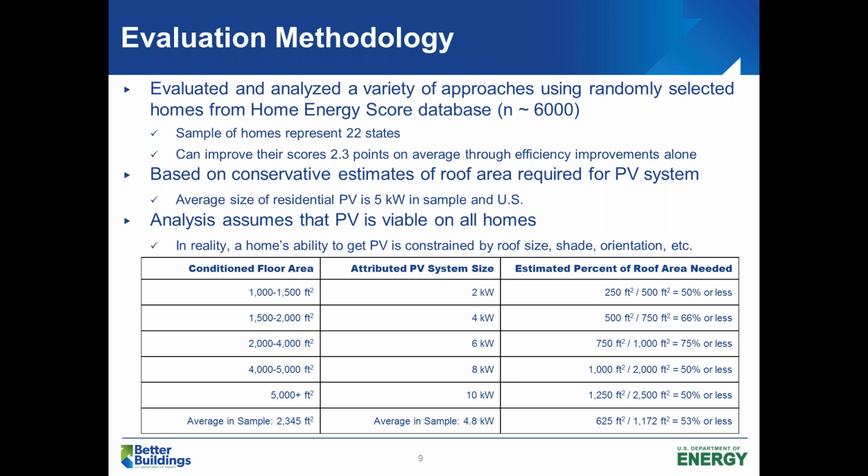And then we made estimates of how much PV could be on those houses based on what we could see about how big they were generally, the square footage of the home. We made some assumptions about how big a PV system people might put on, depending on the conditioned floor area. You'll see those broken down below in that chart. Based on the size, we added the PV, and then did additional analysis to see how much PV credit would be given, and how much it would change the score if you looked at the PV in a variety of different ways.